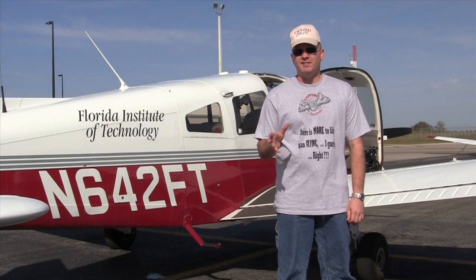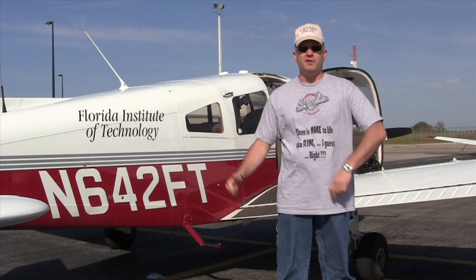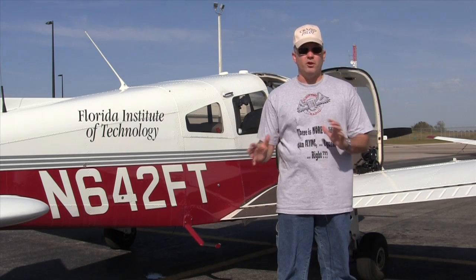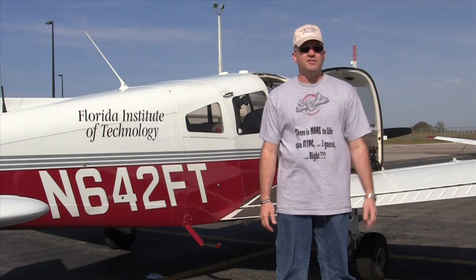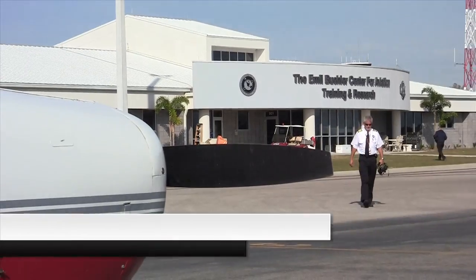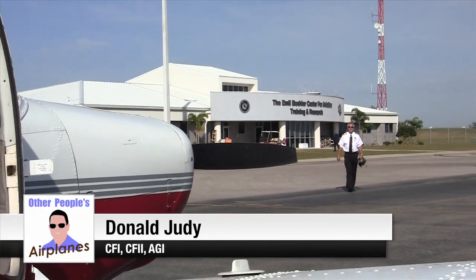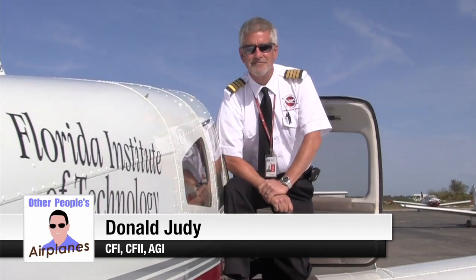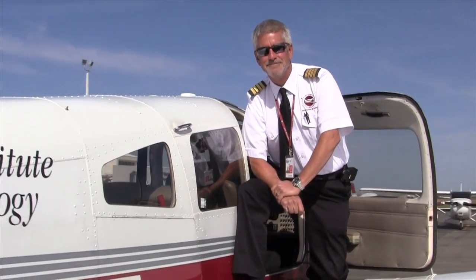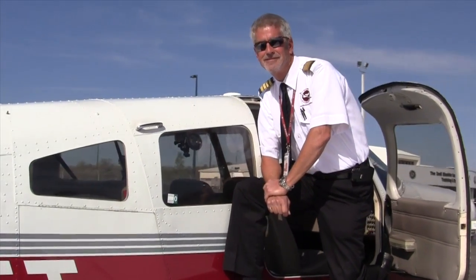A great many pilots have executed their primary flight training in the Piper Warrior. This particular Warrior features a glass panel with an Avidyne avionics package. It was born in the early 2000s, and it's got a 160 horsepower engine. Our pilot for today is Donald Judy, a CFI, CFII, and AGI, with over 3,500 hours total time and 2,000 hours dual instruction given. Don has flown everything from Cessna 150s to the King Air C90 and the Commander 690, but he's partial to the T-34 Mentor.